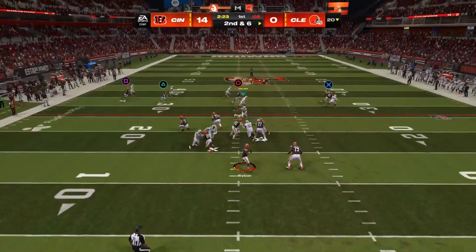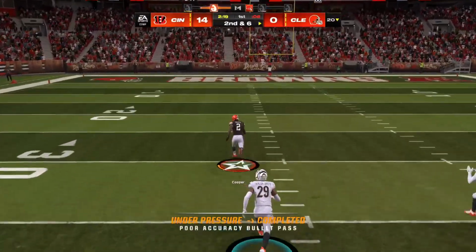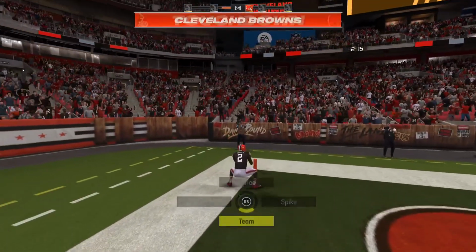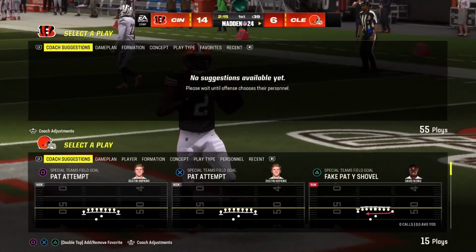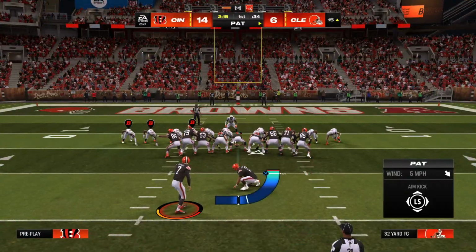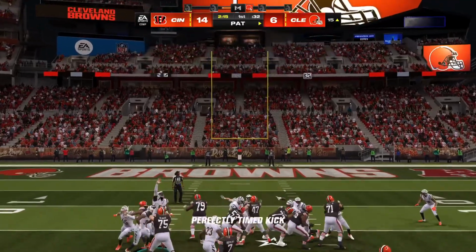They'll fake the handoff. Now Watson letting one fly deep for Cooper. And got his man, complete. And all the way in. Touchdown, Cleveland. Amari Cooper, an 80-yard touchdown. And the Browns are able to strike quickly here as they are in for 6.